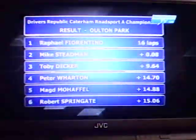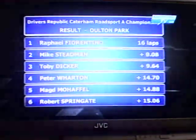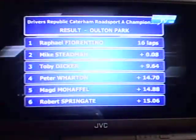The second place is going to be Toby Digger, and then everybody else is trying to be fourth as they come over the line. This pack just headed by Peter Wharton ahead of Magnum Apple, and then Robert Springer recovering for 6th place after his drafty moment. The damaged car of Stephen Tucker taking 7th ahead of Richard Broughton, but a fantastic race, and it's won by Rafael Fiorentino by just 81 thousandths of a second.